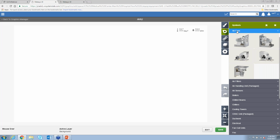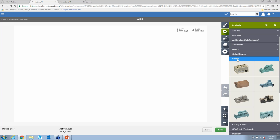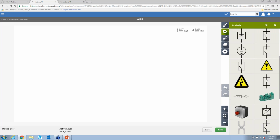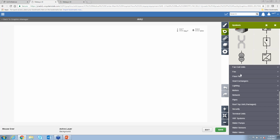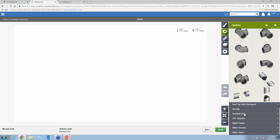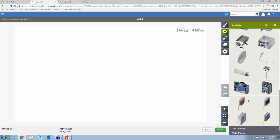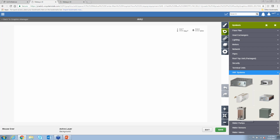Fans. Chillers, cooling towers. We have even electrical symbols in the system, floor plan based symbols, fire lighting, our piping, terminal units and sensors, VRF systems, if you have an integrated VRF system, water valves and sensors.